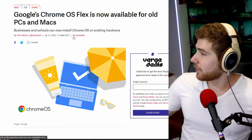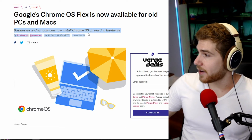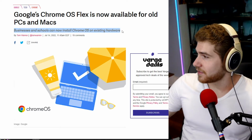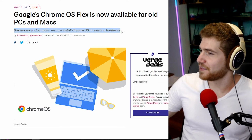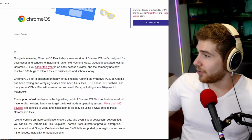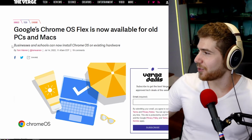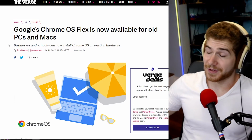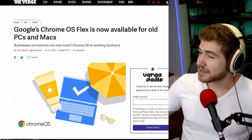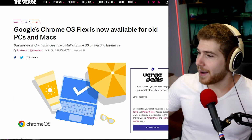So, if you have an old computer, I might try this on my 2012 MacBook Air because the Mac OS that's installed on that just runs like a snail at this point, because it only has 4 gigs of RAM. That is the big issue. The dual core i5 is still sort of fine, but the 4 gigs of RAM really struggles. So ChromeOS is pretty perfect for a computer like that. So I might give it a try.